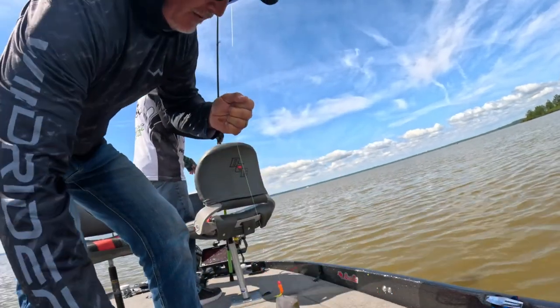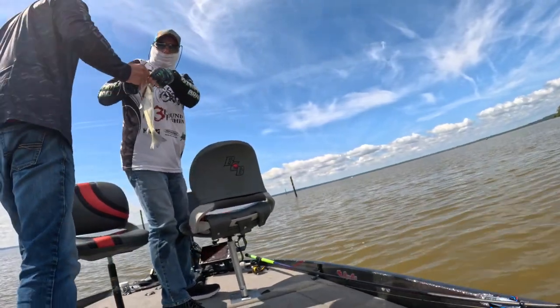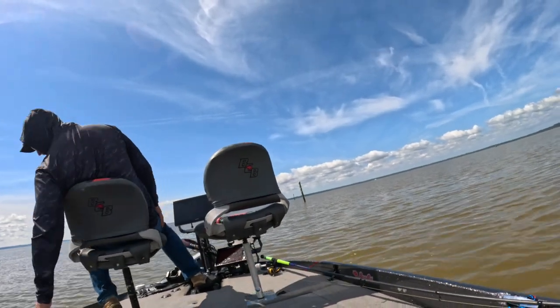Slow, methodical. Damn, might call something. Ooh. Got to be bigger than 136. Good fish.